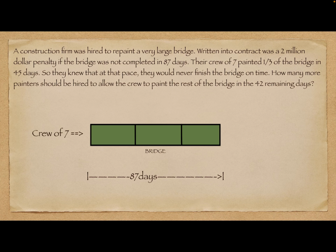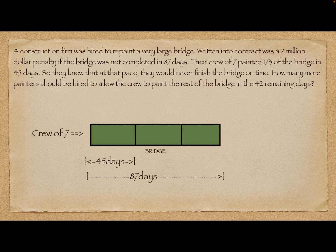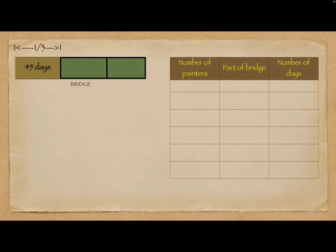It took a crew of 7 45 days to paint 1/3 of the bridge. We have 2/3 of the bridge remaining and we have 42 days remaining to finish the entire task. Now let's create a table with the number of painters, the part of the bridge that needs to be painted, and the number of days the task can be completed.